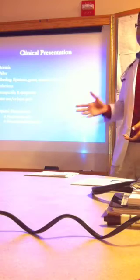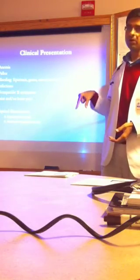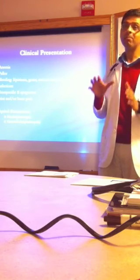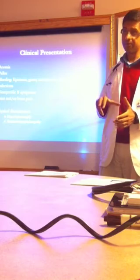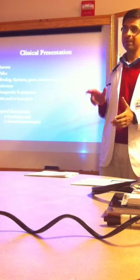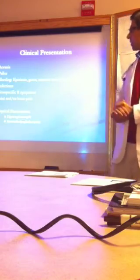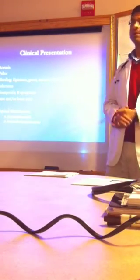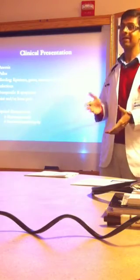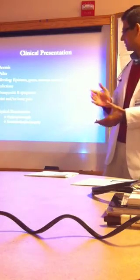Another thing is infections. Why infections? Because the neutrophil counts are really low. The child might have a normal white blood cell count, but the neutrophils will be really low in people with ALL, and this is what will predispose them to infections. And other non-specific symptoms include fever, night sweats, headache, and even weight loss is really common in ALL patients.